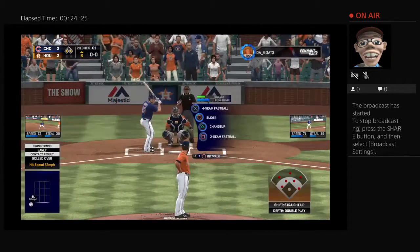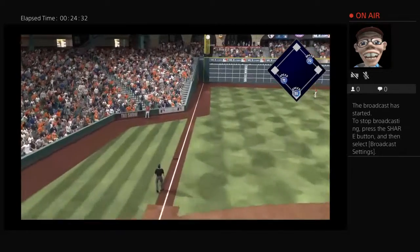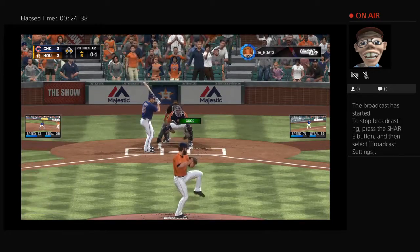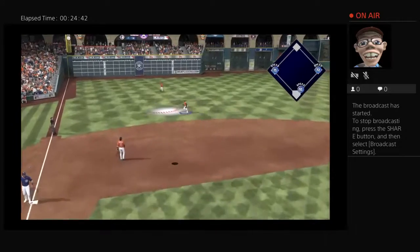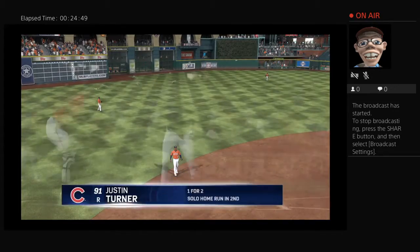Ready once again, Daniel Murphy. He comes in 0 for 2 thus far. Murphy. Ball hit high and foul down the left field line. It's strike 1. Both teams with 6 hits so far. Swing and a high pop-up back onto the outfield grass now. Here's Scope to make the catch, and there's out number 1.